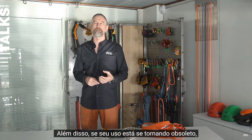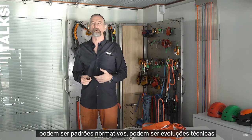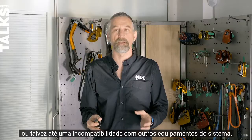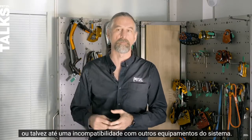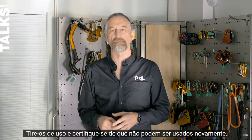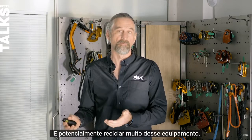Also, if its use is becoming obsolete, and that might be through legislation reasons, it could be normative standards, it might be technical evolutions, or maybe even an incompatibility with other equipment in the system. These products would need destroying. Take them out of use and make sure they can't be used again, and potentially recycled much of this equipment.